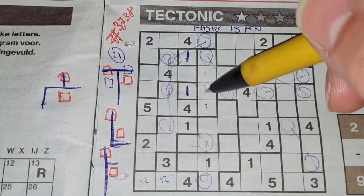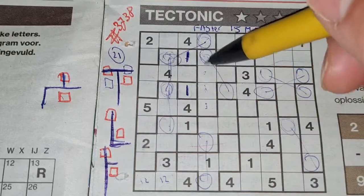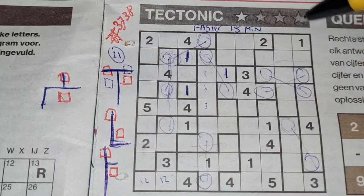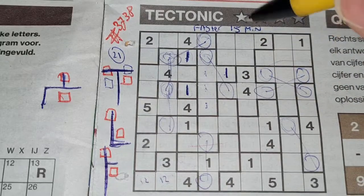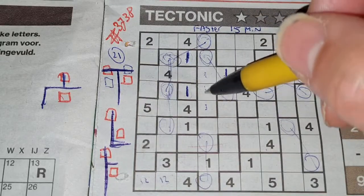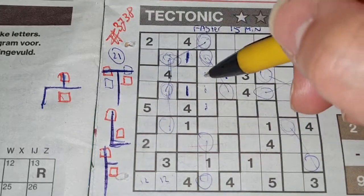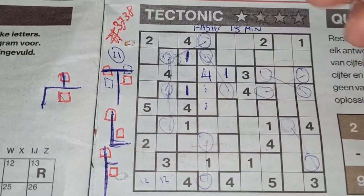These three boxes can be a 1. These two boxes can be a 1. So one box left for the 1 should be there. These two boxes can be a 4. That box can be a 4. So one box left for the 4 should be here.